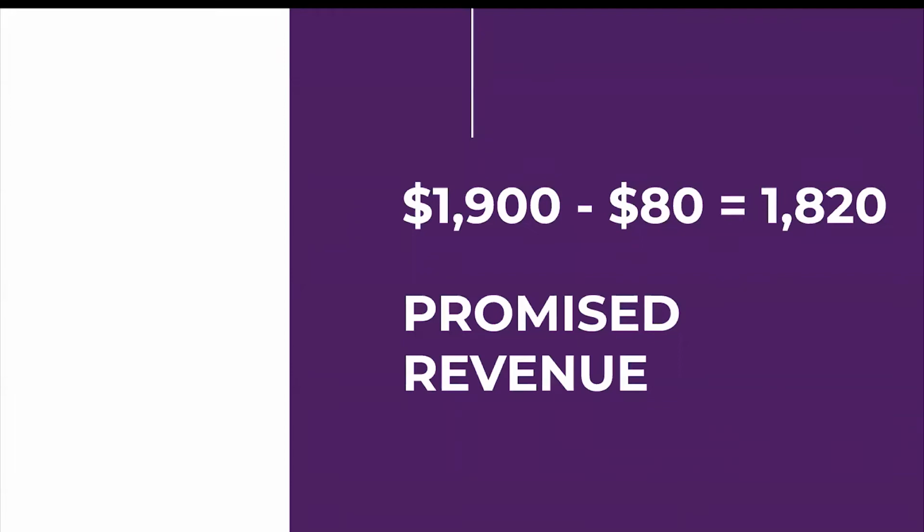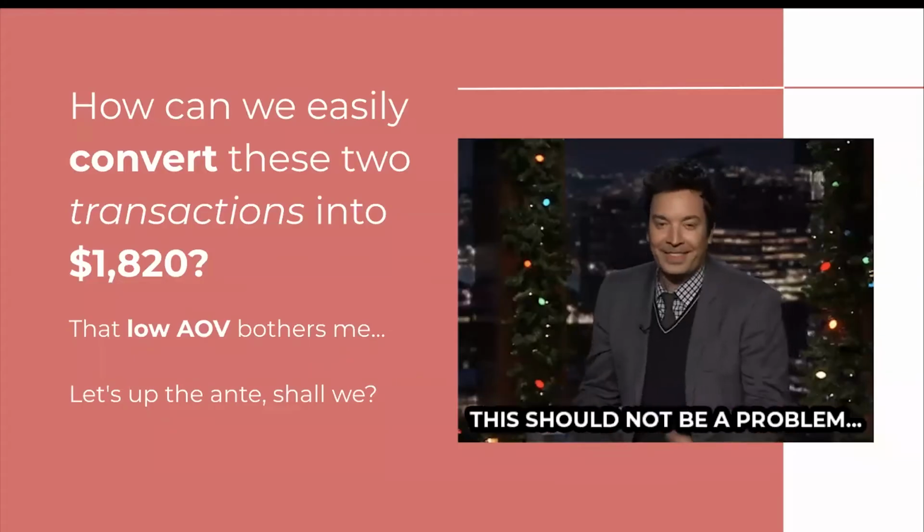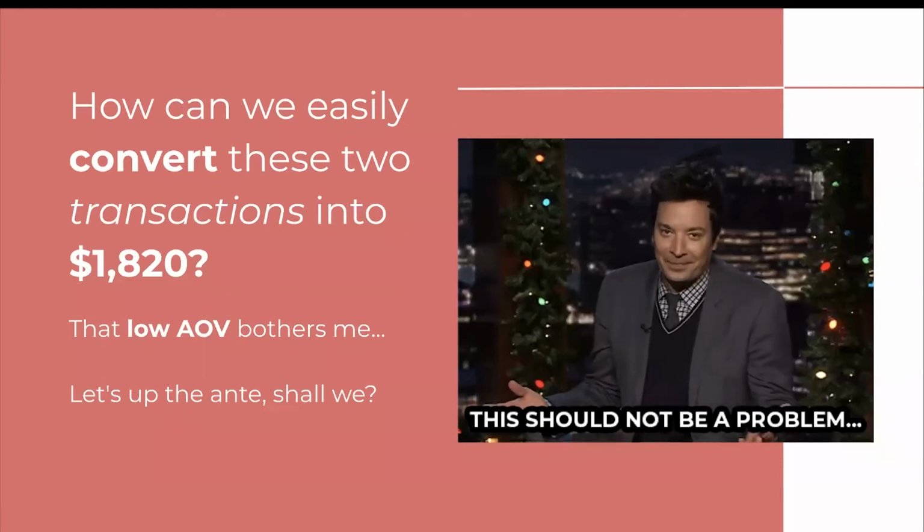Let's do some math. So we generated $80. We still need $1,820. So let's see how we can get there. How can we easily convert these 2 transactions into $1,820? First thing that bothers me is that low average order value. How can we increase that?